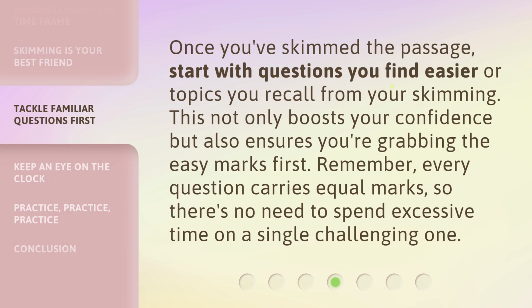Once you've skimmed the passage, start with questions you find easier or topics you recall from your skimming. This not only boosts your confidence but also ensures you're grabbing the easy marks first. Remember, every question carries equal marks, so there's no need to spend excessive time on a single challenging one.